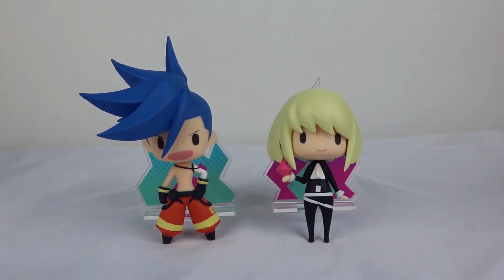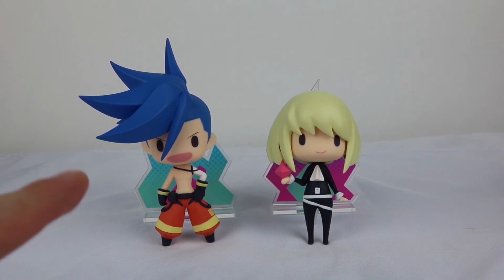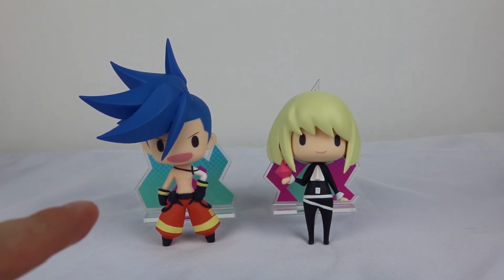I would really like to see more of these. They're the size of Nendroids, but I want to see more styles of different characters looking like these. Hopefully we get that in the future, and that's pretty much all I have to say.